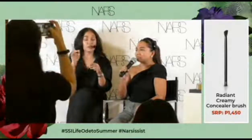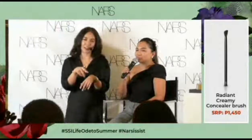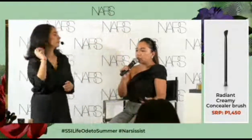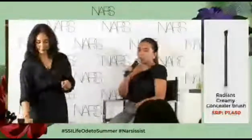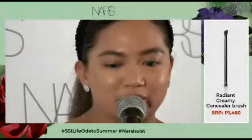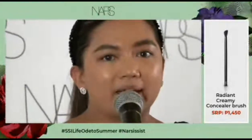Or also we have a corrector, the Radiant Creamy Color Corrector. That would be a perfect product to add to your makeup routine. For everybody who's new to the brand, a lot of people really get converted to Nars because of the concealers. The Radiant Creamy Concealer is a super duper icon for the brand. Even for me, I've been using that for years. It's always a staple. Every time I run out, I just keep on buying.